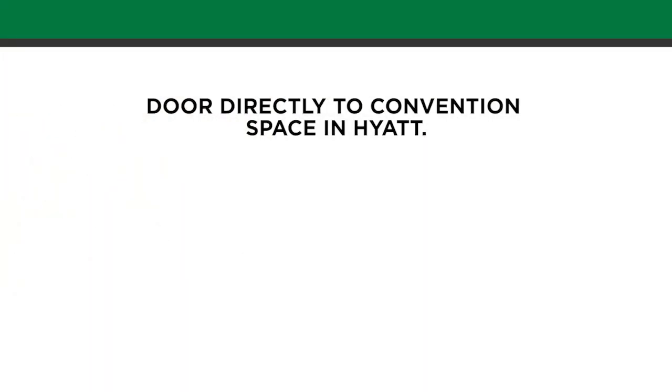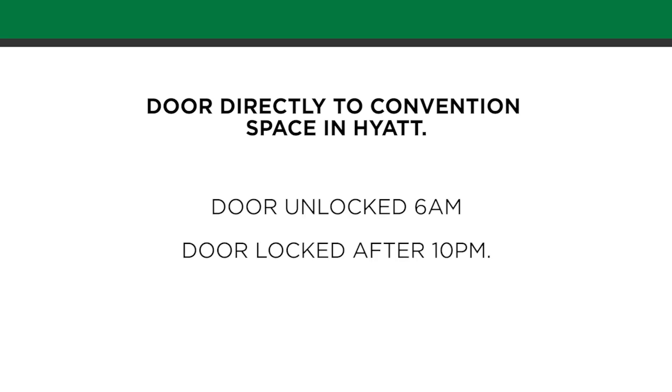Be aware that this door is only open after 6 a.m. and will be closed at 10 p.m. But for most of our day trippers or people just using their car during the day, this should be more than enough time to get in and out.